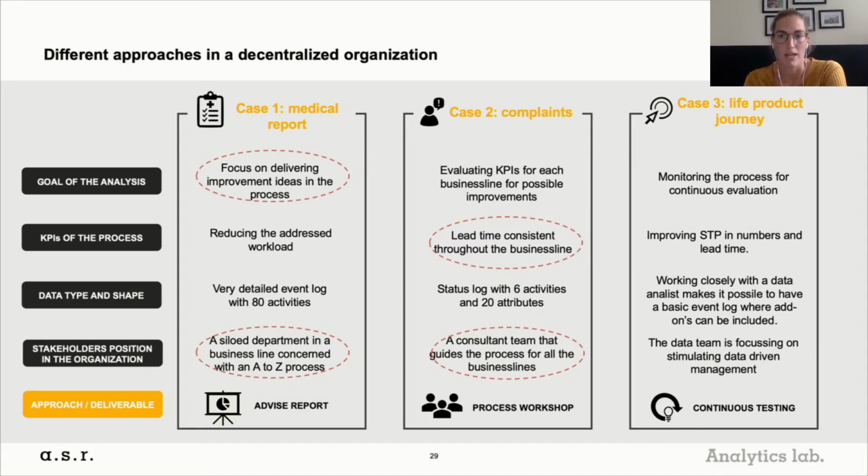Now, for our third case, we had more of a continuous testing strategy, and I think that this was only possible because we worked with the data analyst. Without this data analyst, it would not have been that easy to extract all this data so quickly from the different scopes that we had. And also, this was really the most valuable approach, I think, because we wanted to monitor the process in a way that we could change the mindset at the business line.